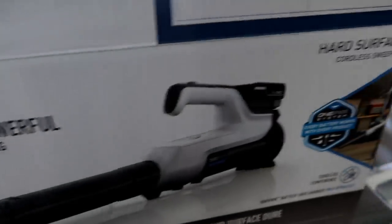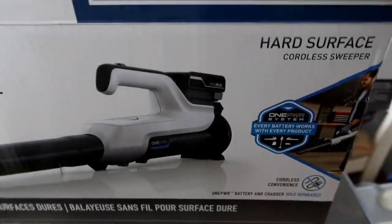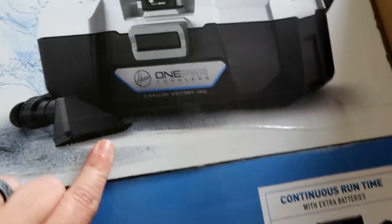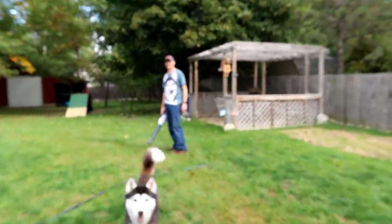This is a cordless sweeper, is what they call it. We're gonna go check this out in just a second. Jamie's got it outside. It's pretty neat, it's cordless. They also sent us this cordless wet-dry vacuum, which uses the same battery as the sweeper, so we'll open this up in a minute.